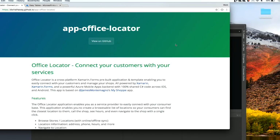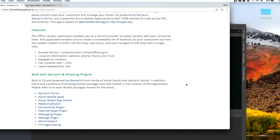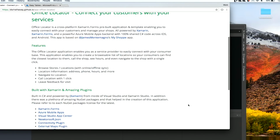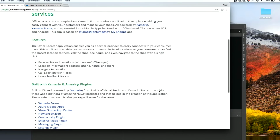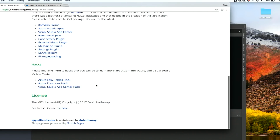The hack there is like in a hack fest. You can do a hack fest at your organization or in your community and use this as a step-by-step guide on how to do it. It takes you to a GitHub page, and it tells you a little bit about what the Office Locator is and talks about the technologies it uses. Then down at the bottom, it's got really a cookbook of different recipes on how to take this code, put in your data, set it up on your Azure subscription, and use it for your use case.